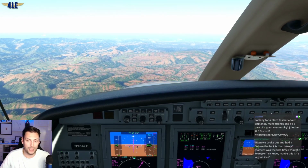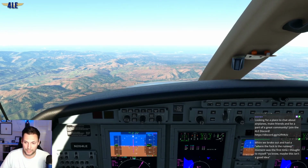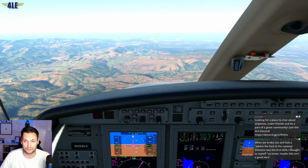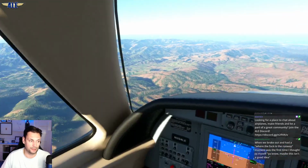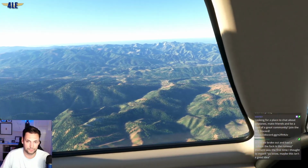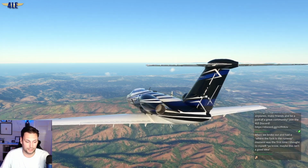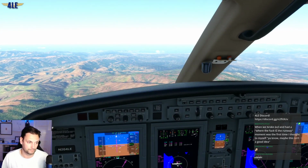Yeah, I mean, Santa Barbara, I still have not landed at Santa Barbara yet, which is crazy to me. But this is really, really pretty. I prefer the Monterey area over the Santa Barbara area, not flying wise necessarily, because I don't have the Santa Barbara. I've flown over Santa Barbara enough times, but this area is very, very cool.